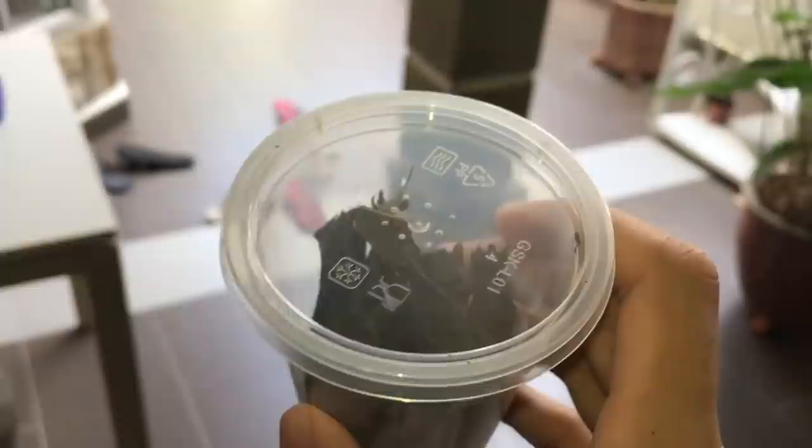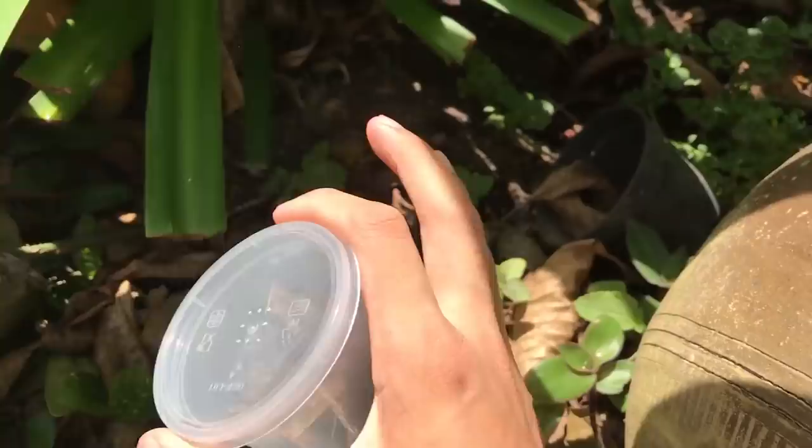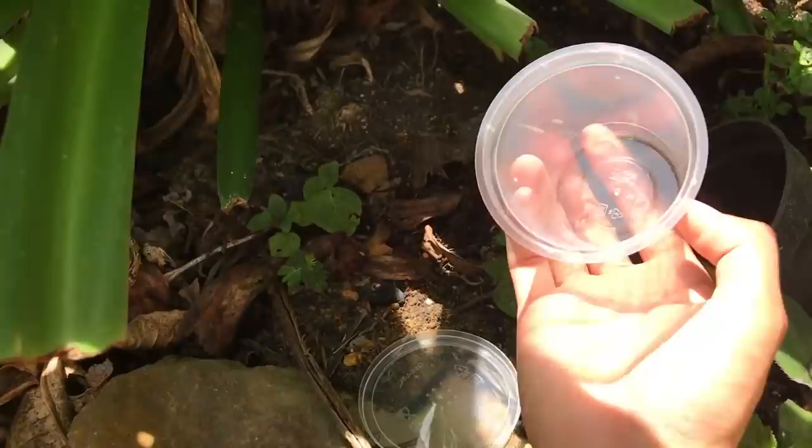I'll be releasing them over here. A lot of springtails and isopods over here. I've seen them after rain and stuff, they just start crawling onto this rock. So these guys will have a good feeding frenzy over here. There we go. Enjoy your new home, I guess.